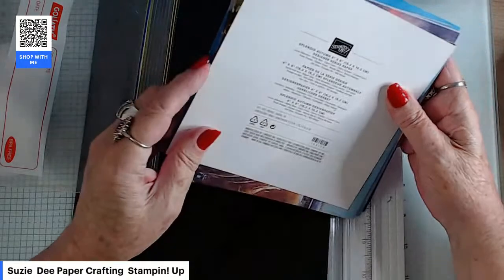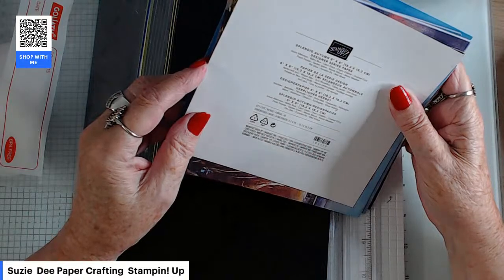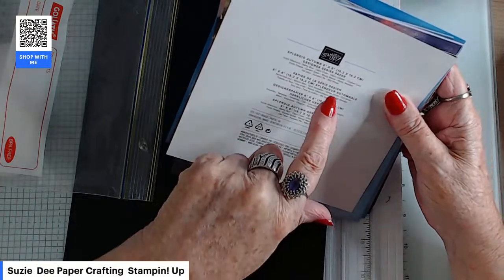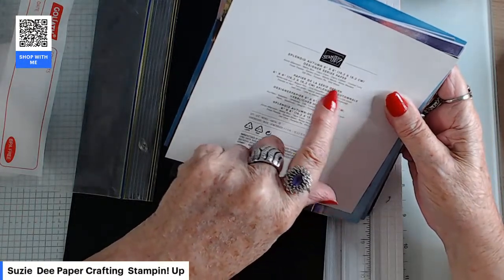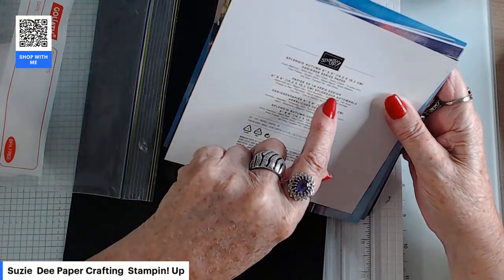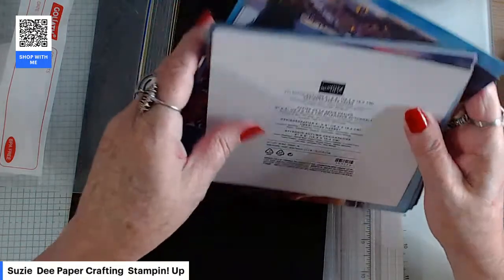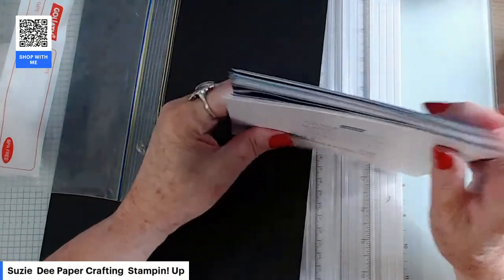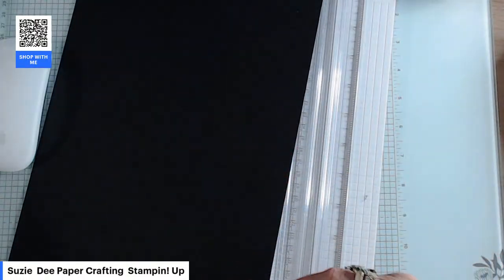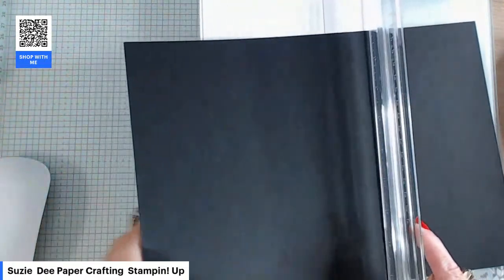So you have Azure Afternoon, Balmy Blue, Cajun Cray. Now, Cajun Cray, I think, is leaving us. Cherry Cobbler, Crushed Curry, Fresh Freezer, Garden Green, Moody Mauve, Mossy Meadow, Old Olive, Pumpkin Pie, and Wild Wheat. So, it's just gorgeous. I won't put that in there now. I'll put it away somewhere and do it afterwards. So, we've got to cut our card base.